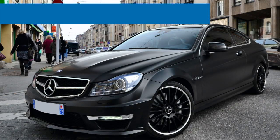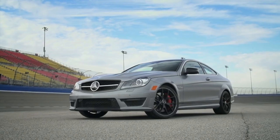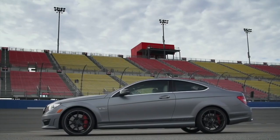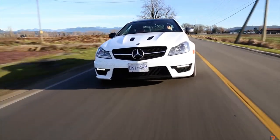Number 8, the Mercedes-Benz C63 AMG. This car is one hell of a monster. It rocks a massive 6.2-liter V8 with 451 horsepower and unapologetic good looks. I mean, it's a Mercedes-Benz for goodness sake. Everyone wishes they had a Benz at one point or another, right? And this one in particular would be a great purchase.